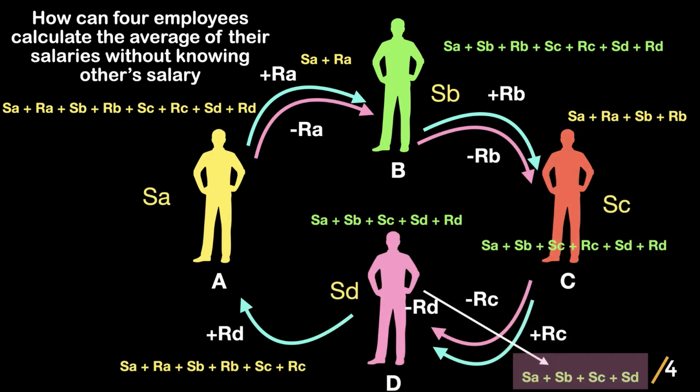By following these simple steps, we can find the average of 4 employees' salary without knowing others' salary. We can apply the same technique to know the average of more than 4 people as well. We just need to remember that at every stage, only 2 people should share the figures and the rest should not be communicated.